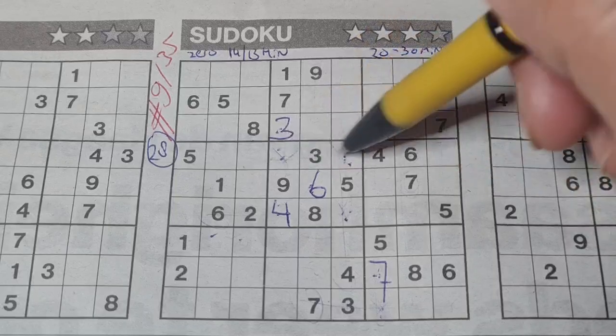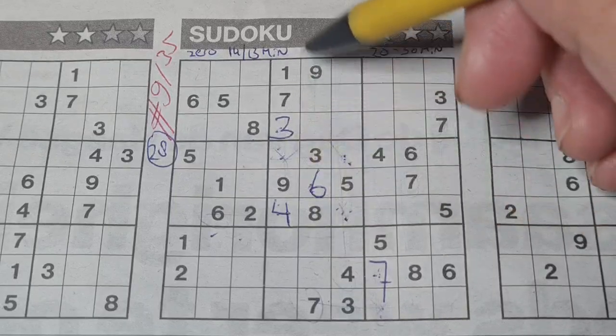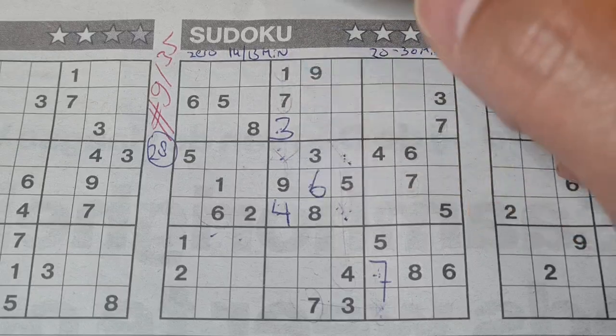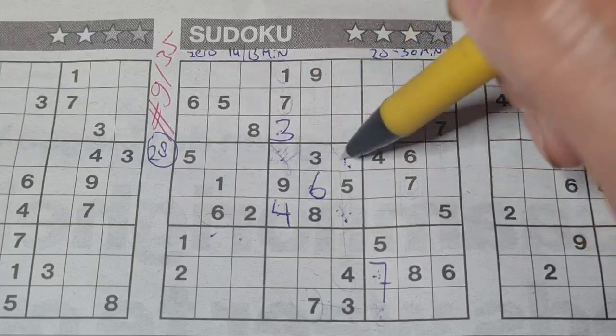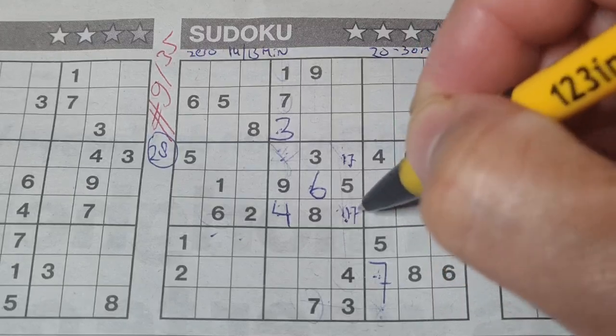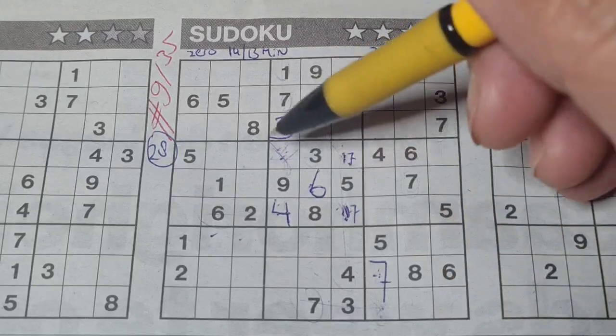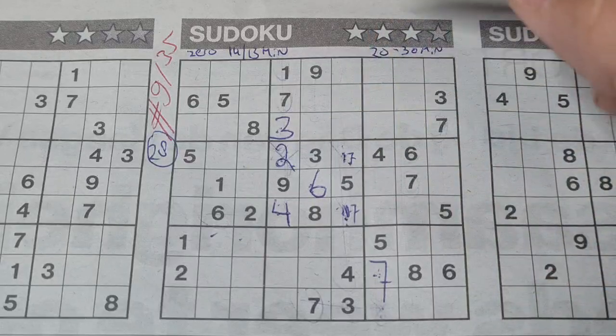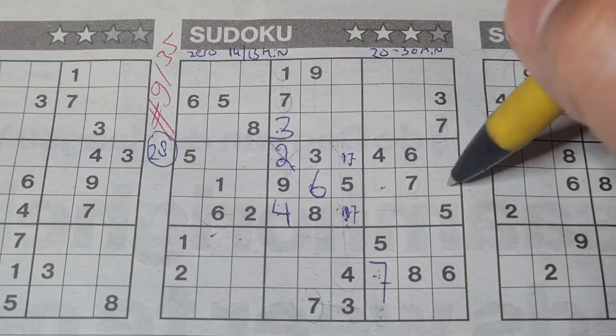7. 3 missing numbers in this big square. 2 of those missing numbers are the 1 and 7. We have 1 and 7 in this column, so no 1 and 7 in this box. 1 and a 7 goes in those 2 boxes as a pair. So 1 digit left in this big square, the 2 is missing.